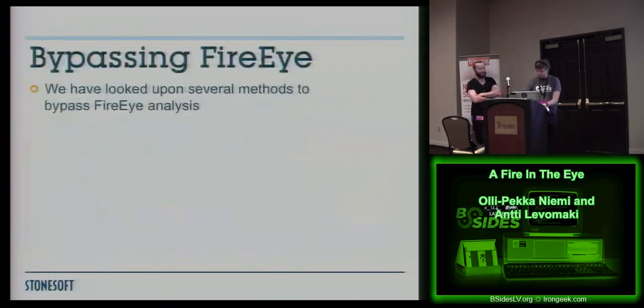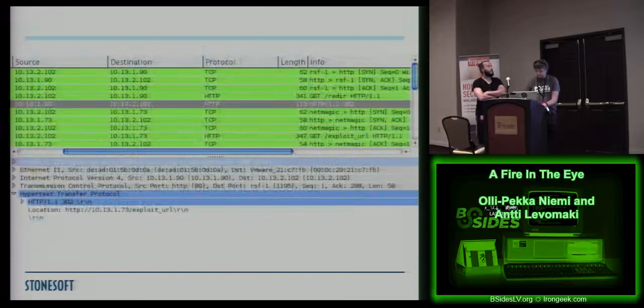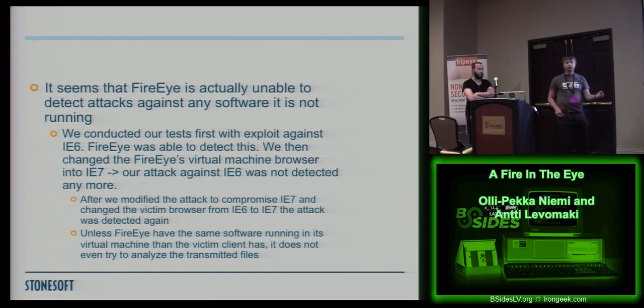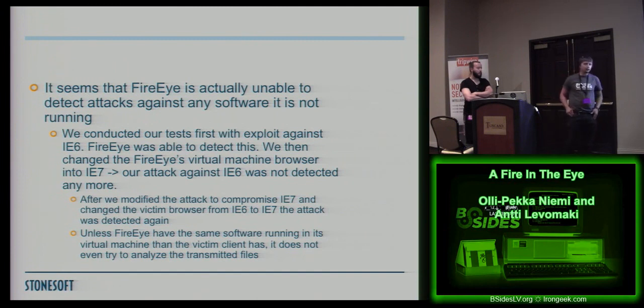Fast forward again. The other limitation, it seems, is that FireEye is unable to detect attacks against any software that is not running. For example, when we tested our exploit with Internet Explorer 6 and 7, we first did Internet Explorer 6 and FireEye was able to detect this. Then we changed the virtual machine version so it was not running Internet Explorer 6 anymore, but Internet Explorer 7. Our attack against IE6 was successful, of course, but FireEye didn't see it anymore, and it didn't even try to see it. And because we are using this heap spray method in the attack, if it tries to run the IE6 attack with IE7, it will still be able to see the heap spray part and properly detect the attack.